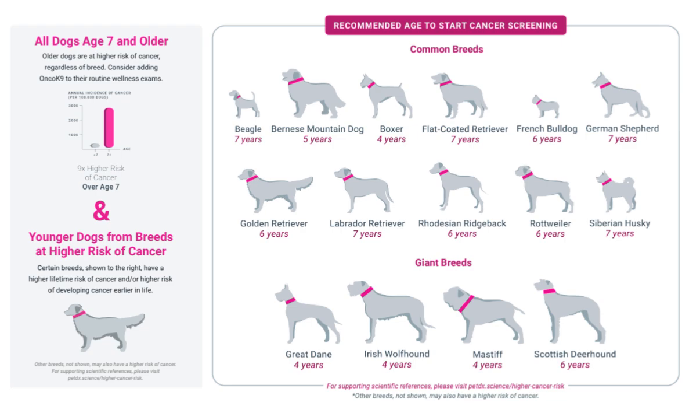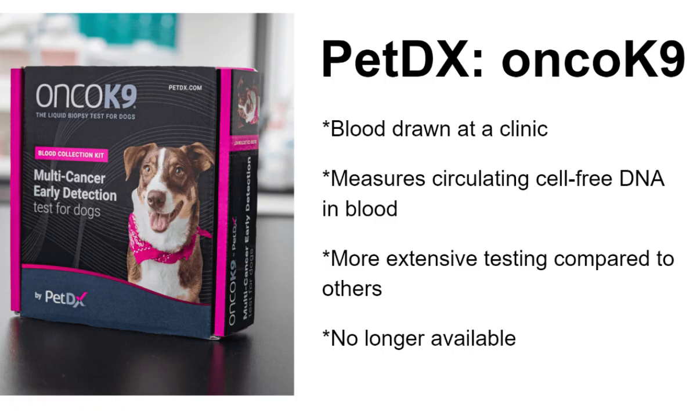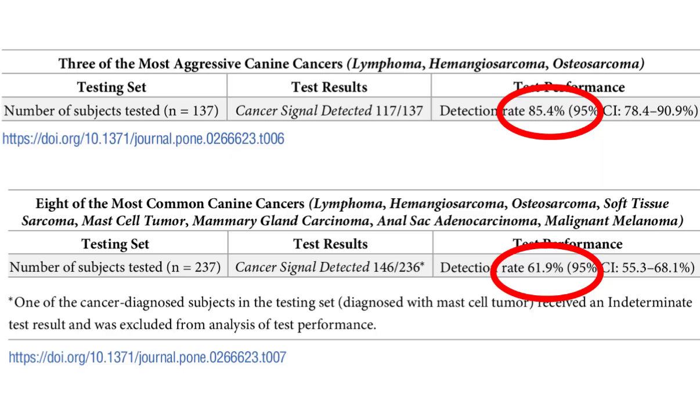So is it possible to rely on these new tests? Now, this PetDx test, which is not available anymore, relied on measuring cell-free DNA in blood. So you had to go to the clinic, they would draw blood, send it in, and then you get the results back. The results do not say which cancer your dog has, but they would say whether there's elevated risk of cancer or not.